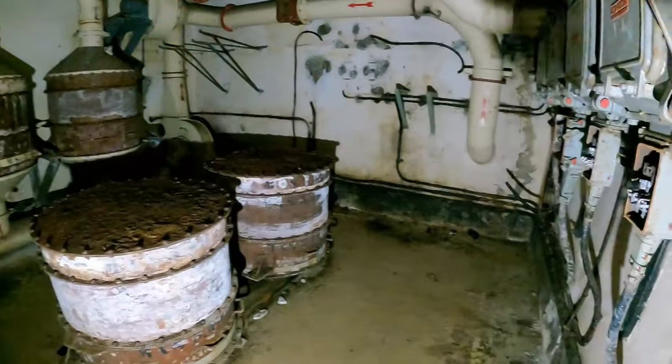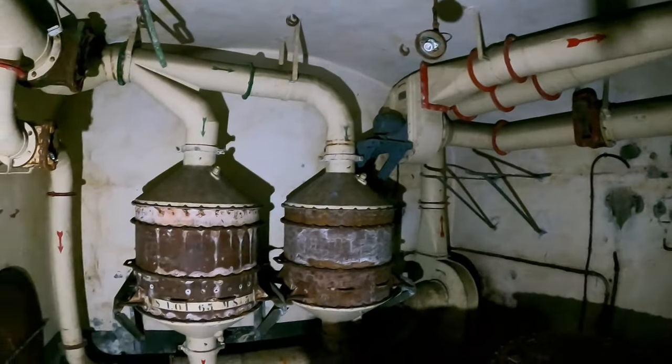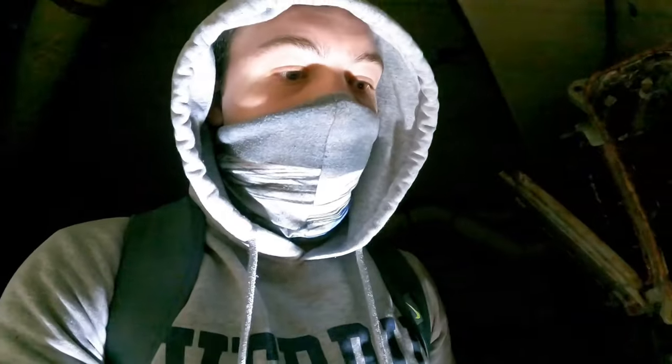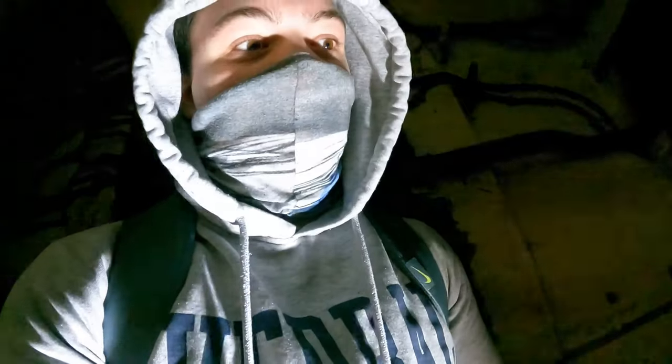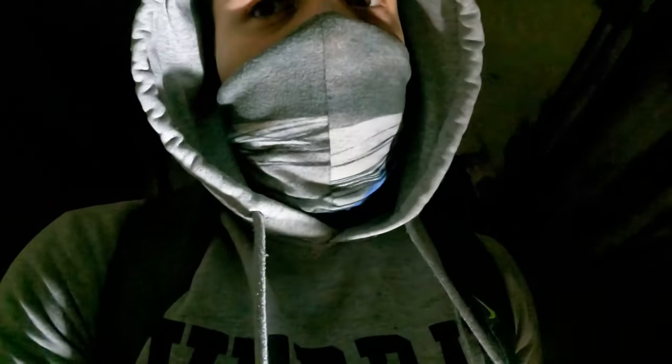Those are the filter rooms. That's where we had a picnic last time. And now we're just passing by, but I'm still filming it for this video, as I didn't put it in the last one.